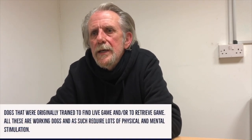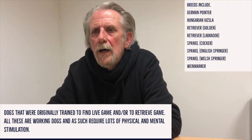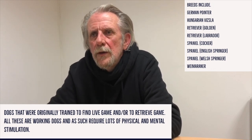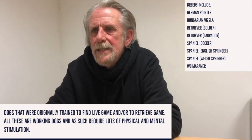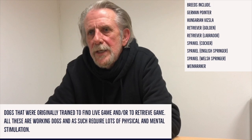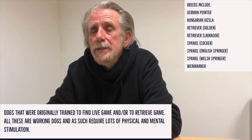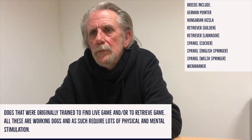The next group is the Gundog, and by far and away the most popular breed of Gundog in the UK is the Retriever. And the Retriever is used to retrieve birds or other animals that have been brought down by its owner. The next breed of Gundog is the Spaniel. The Spaniels are not necessarily retrievers. Generally what they used to do is go into thick cover, gorse, into bushes, to scare the birds up in the air, where they can be dispatched by their owner.